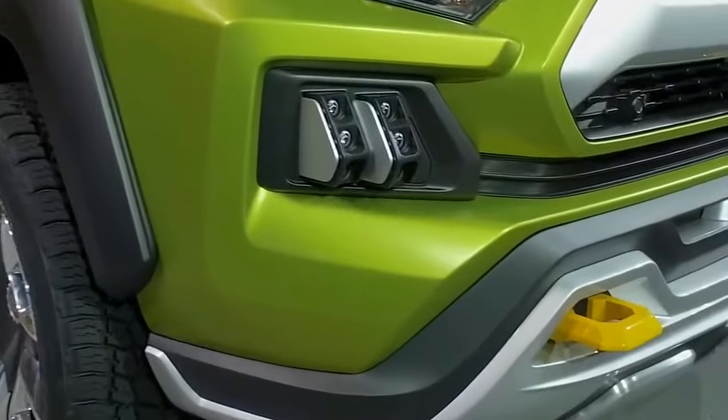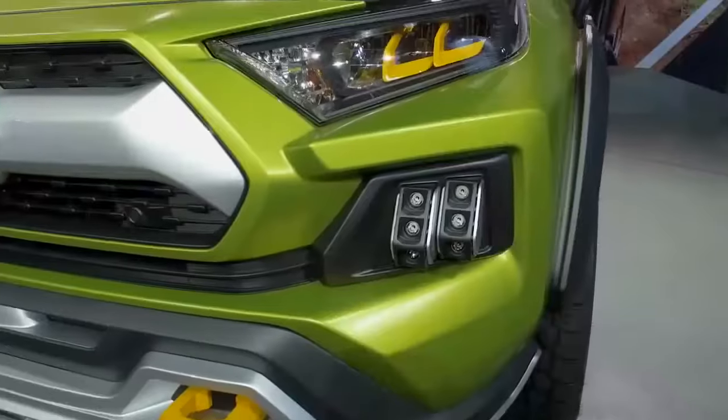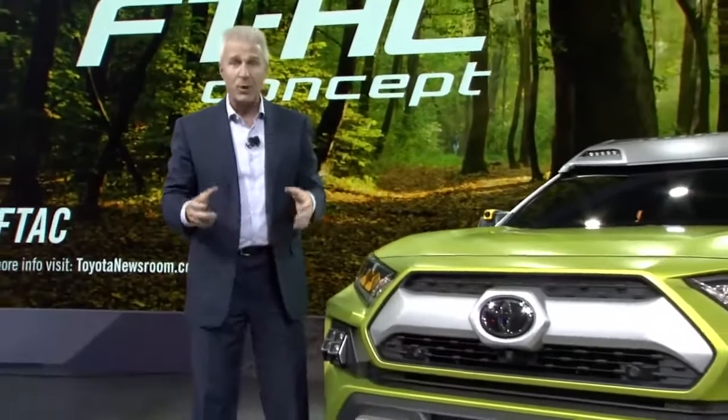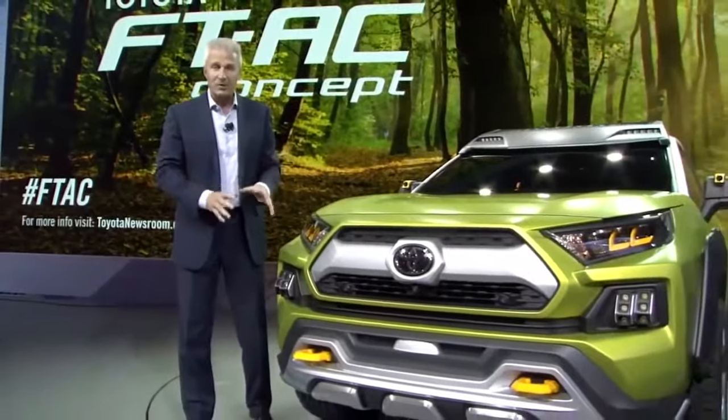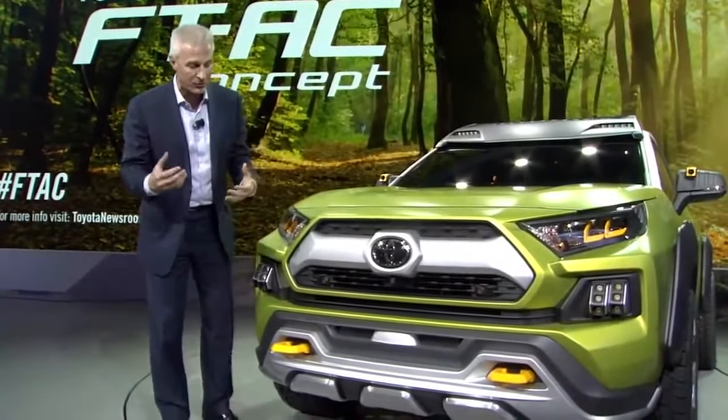I want you to take a look at these fog lights. How often do we highlight those? Not very often, but we should, and here's why. These can snap out. You can take them anywhere. You can use them in your campsite. You can put them on your bike when you take a ride. Multi-purpose. That's what this is about. Spontaneous action and activity all the time on your adventure.